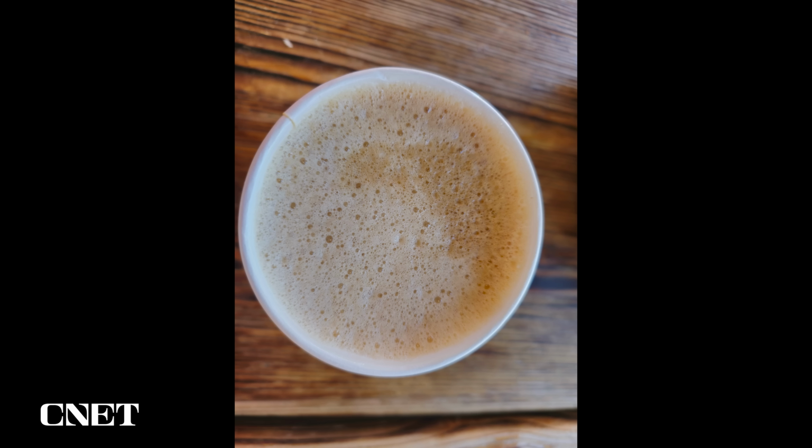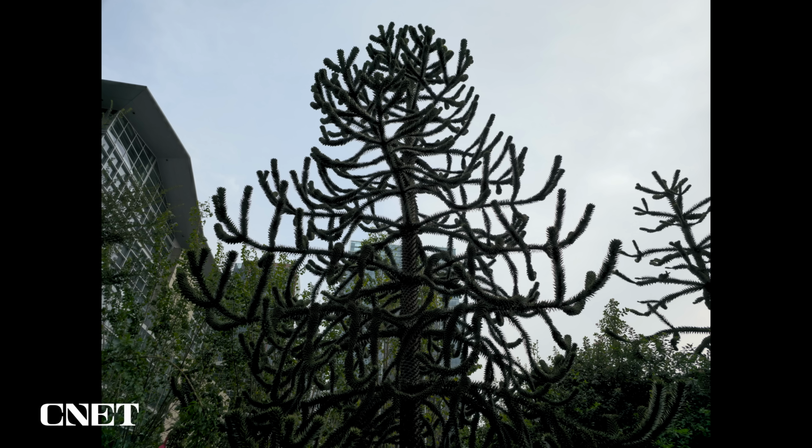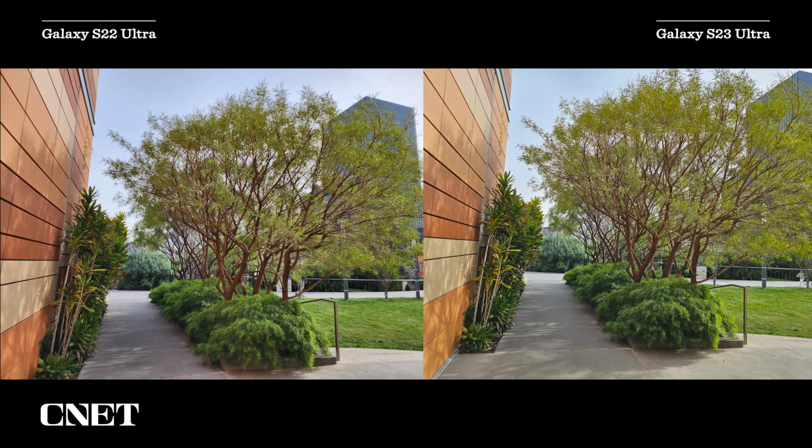So taking a look at some of the photo samples, you can really tell that there's a bit more dynamic range. If you look at the shadows, you can see they're a little bit more defined on the Galaxy S23 Ultra versus the Galaxy S22 Ultra.